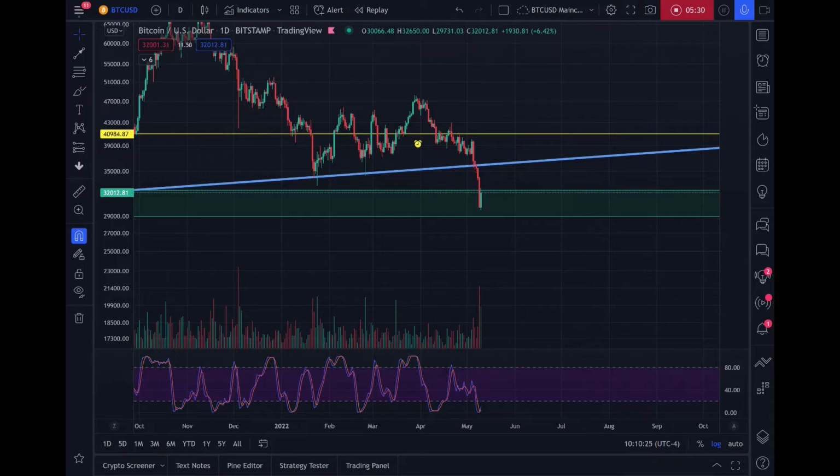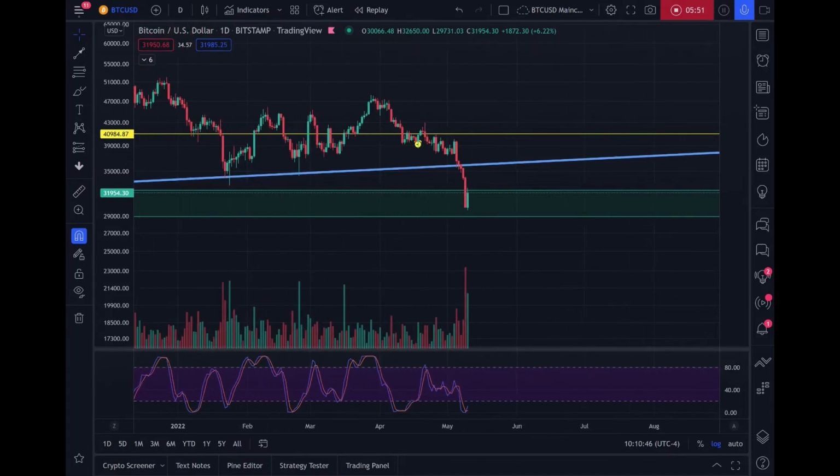Now, the stochastic RSI is also quite simple, and it's showing me the momentum of price action. And when it goes into this region from about 0 to 20, it's showing me that the asset is oversold, okay? And so on the daily time frame, we're not only oversold, but we've crossed bullish, right? You have your blue line crossing above your pink line.